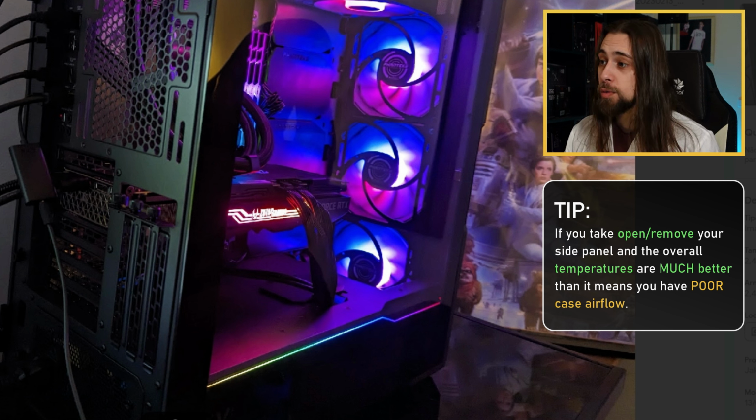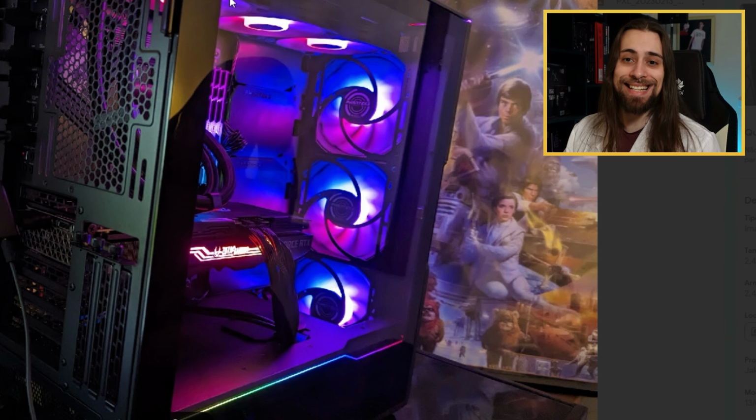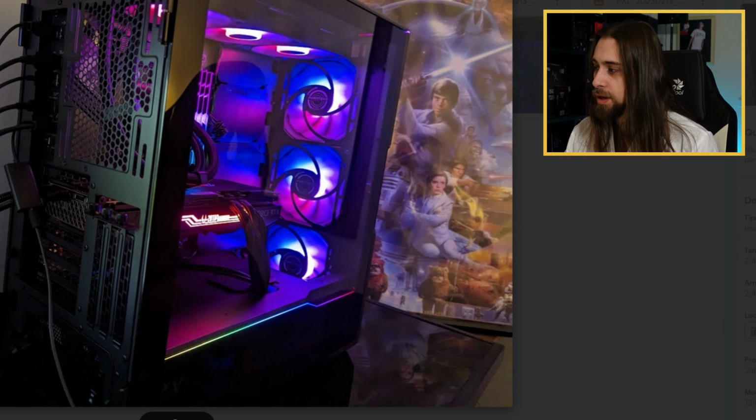I would put the 360mm radiator in the front, and I would use intake air for the radiator, and then all these fans here, I would put 2 fans more, so one in the rear and 1 or 2 in the top, as exhaust. That would be me, okay?